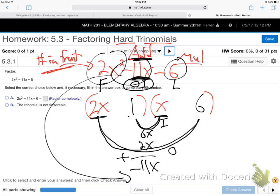Well, now the order on the back two matters. Why? Because the fronts are different. See, on the last section, all the fronts were just x and x, so who cares which one you were with? It didn't matter. But now one of them is a 2x and the other one's a regular x, so it matters what order you put those back two in.